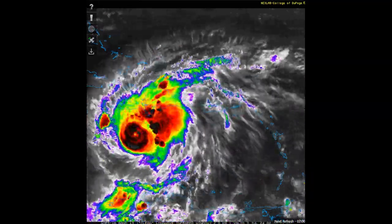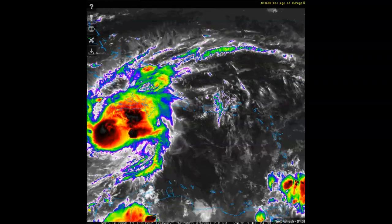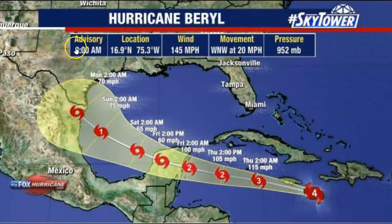The second storm has a 20% chance of development now, right there. Right now you're getting storms on the people in the Windward Islands that just went through that devastating hurricane. It's pretty much destroyed a great deal of those islands. A lot of people lost their livelihoods.